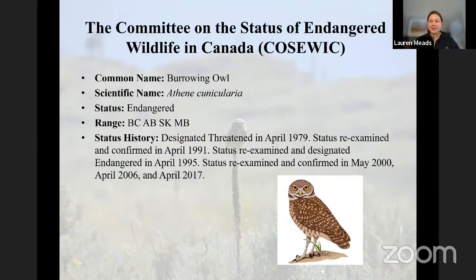So a little bit on the status of burrowing owls in Canada. Their common name is burrowing owl, Athene cunicularia. They are endangered or red listed here. They're found in BC, Alberta, Saskatchewan, and Manitoba. Every so often they reevaluate their population. They were designated threatened in the 70s, and with each reiteration, they're still endangered, still not doing well.